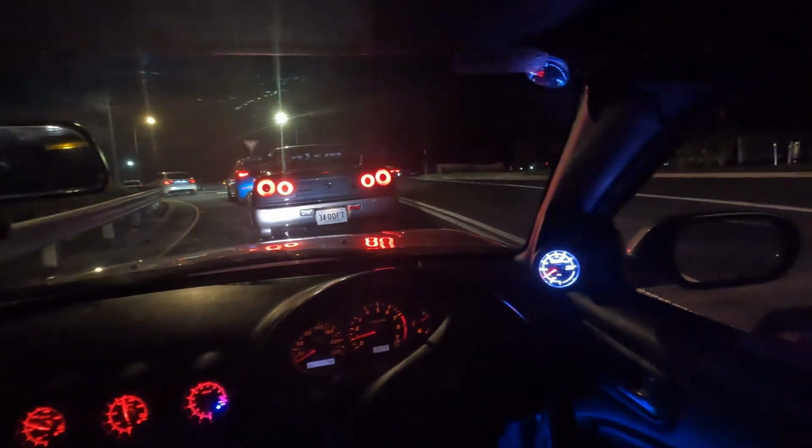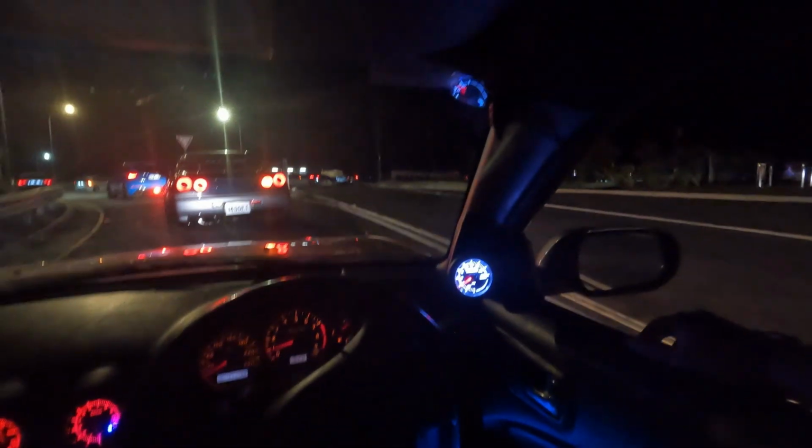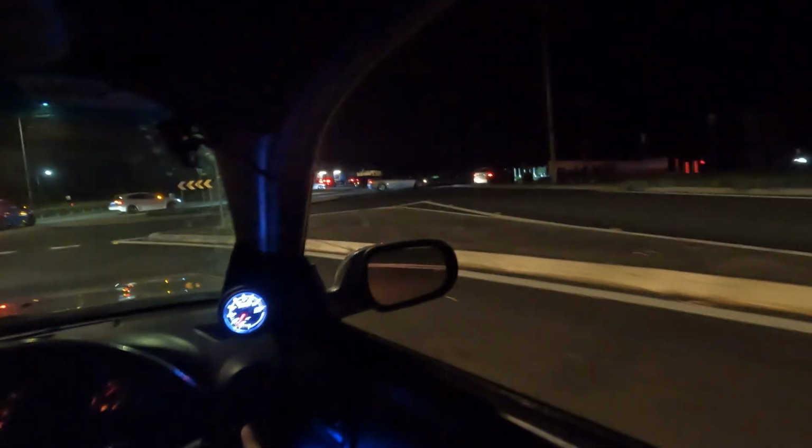Pulled up to Stanwell Tops, guys. As you can see, everyone's just parking up. Hopefully we find a spot because it looks like it's pretty packed. We're in a modified car traffic jam right now. Bit of a vibe. This is the only traffic jam I like to be in.